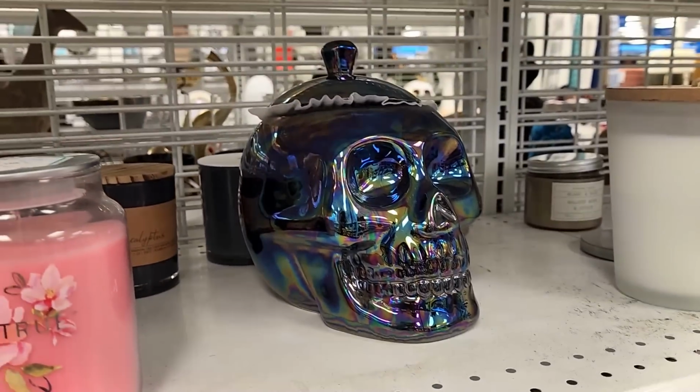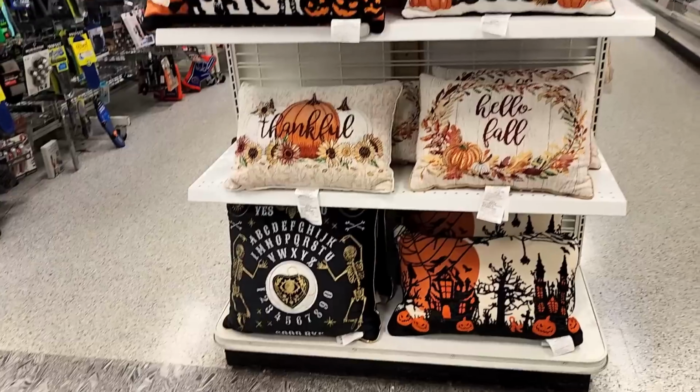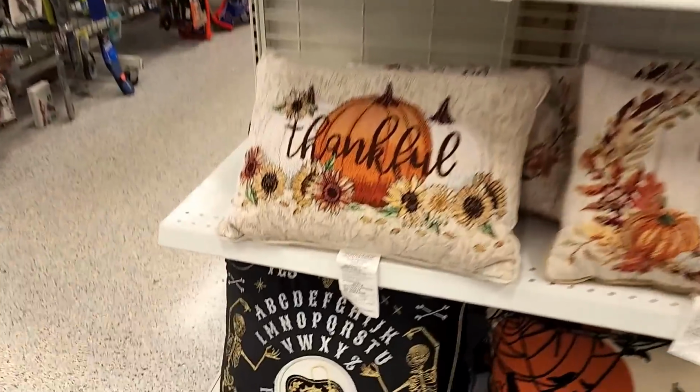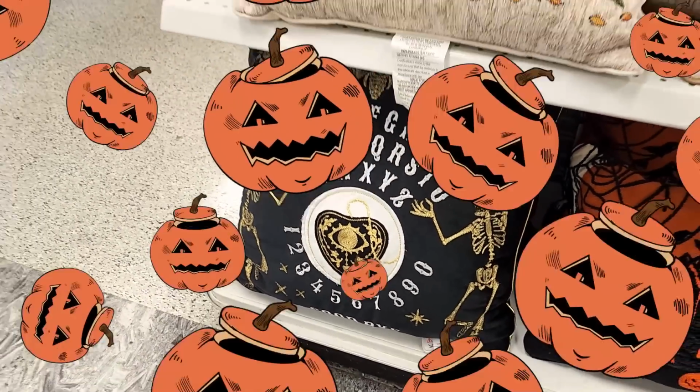There wasn't too much in the actual candle aisle itself, which sucks because I really wanted a new candle. And then on the way out, I saw a pillow end cap, and my favorite one was this Ouija one.